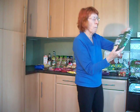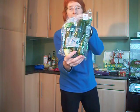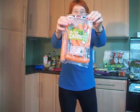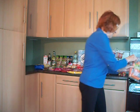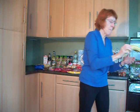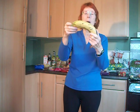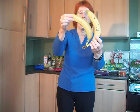Courgettes, £1.15 for 3 quite big size courgettes. Carrots are British, of course. We have plenty of carrots. 28p for that bag. Yep. Bananas, I buy them singly. They have them in bags and single, but I want big bananas. So 13p for a banana, which works out cheaper than buying a bunch in a bag.